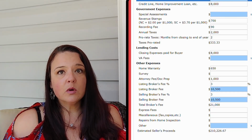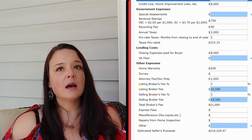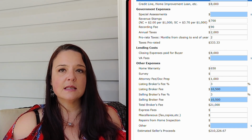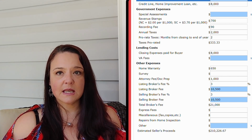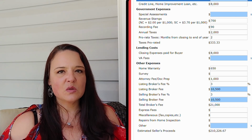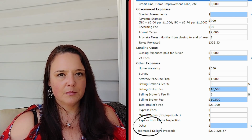Selling a home is an overwhelming process. If there is anything that you can do to make it less stressful and potentially more profitable, why wouldn't you do it? Right now, I am going to leave this field blank because I'm going to take this number and the other number and add them together. The second controversial item here is going to be plugged into this other column.